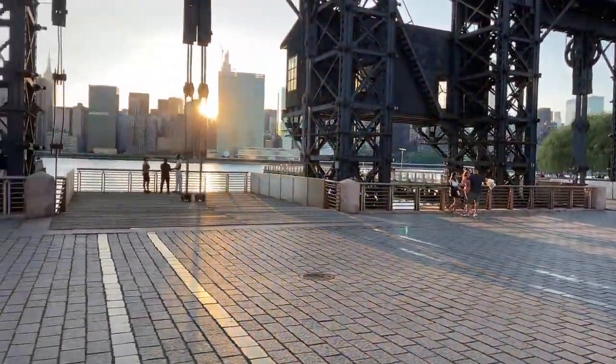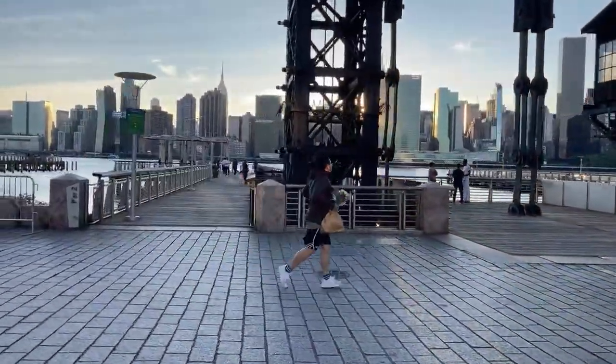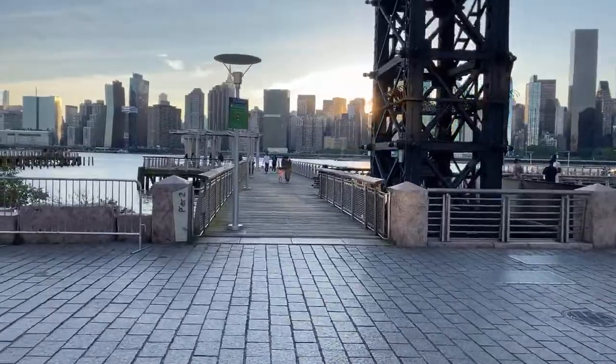You know what? I think we're in time for the sunset. Let's see if it's setting in between the buildings here. I'm pretty sure it shifted though.